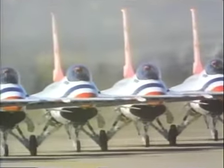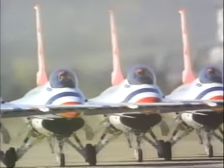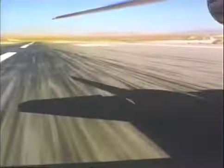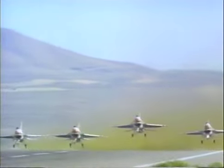Thunderbirds. No other name will do. No other name could do. And now, accompanied by the music of John Seary, let's check it out firsthand. Let's run them up. At this point, these aircraft are generating more than 100,000 pounds of thrust.